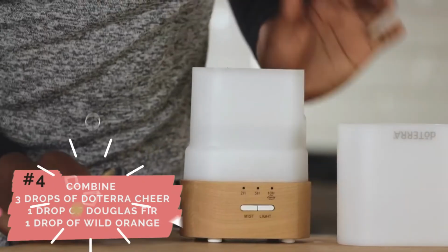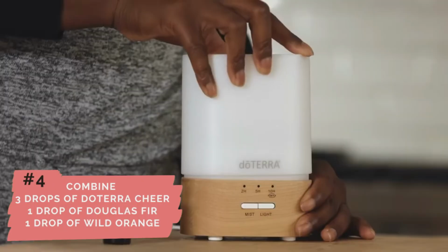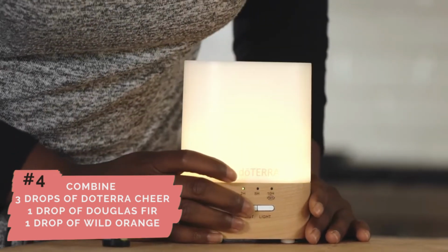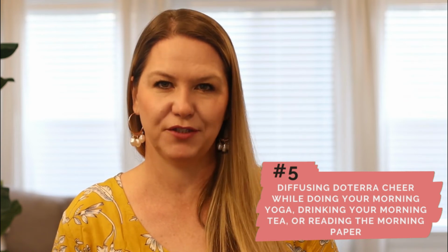Are you looking for a good diffuser blend that uses doTERRA Cheer essential oil? You can combine 3 drops of doTERRA's Cheer, 1 drop of Douglas fir, and 1 drop of wild orange to your diffuser to just have a very uplifting, invigorating blend. If you tend to feel grumpy or discouraged in the morning, try diffusing doTERRA's Cheer while doing a morning yoga session or while drinking your morning tea or while reading in the morning to help really bring those feelings of optimism to start out the day.